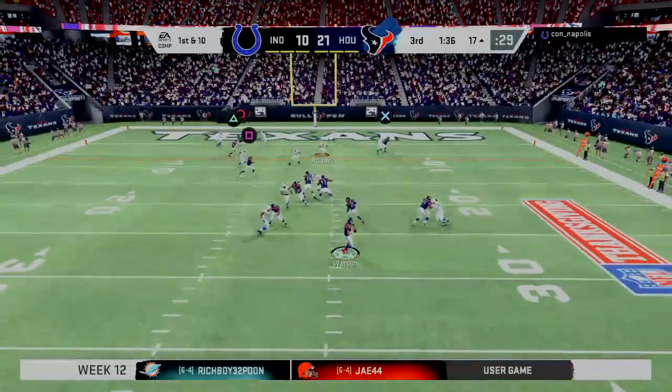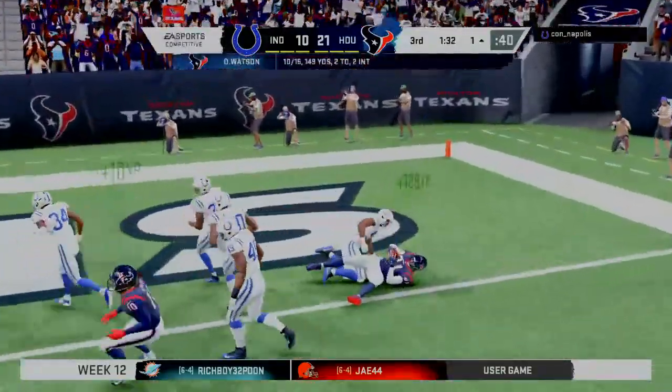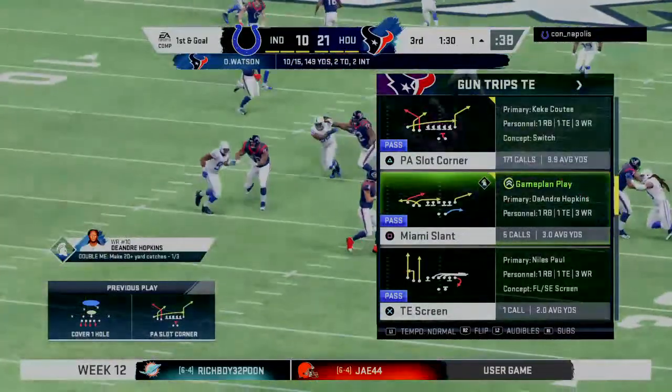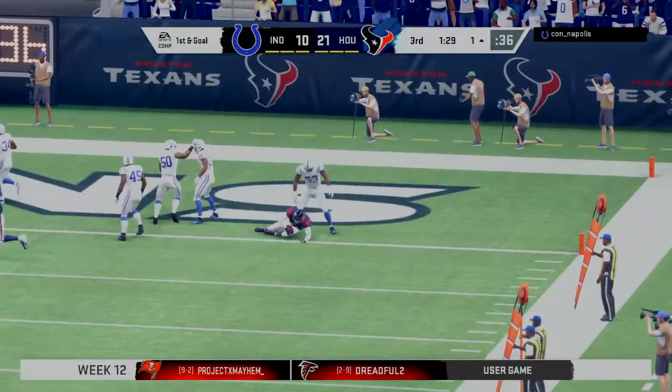After the interception, here's Watson. And this is going to be caught. He won the fight for the football. Now they'll have it 1st and goal following that gain of 17.